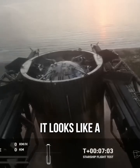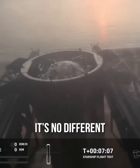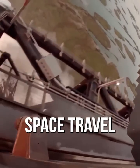Simply put, it looks like a rocket reattaching to a station. To the untrained eye, it's no different to launching any other rocket. The SpaceX landing just changed space travel forever.